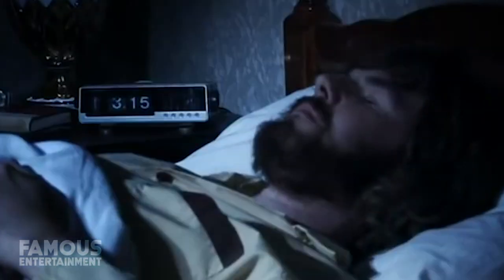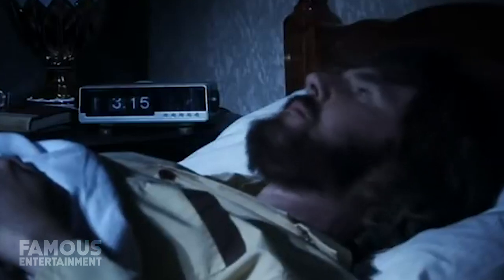Yeah. And unless these things are talked about, they'll never be understood. George also claimed he woke up at 3:15 a.m. each night, the exact time of the DeFeo family deaths.